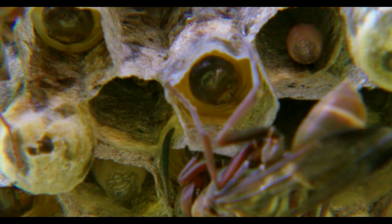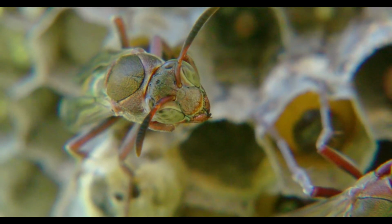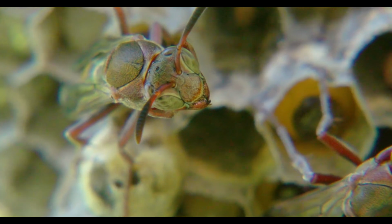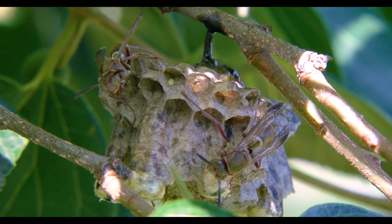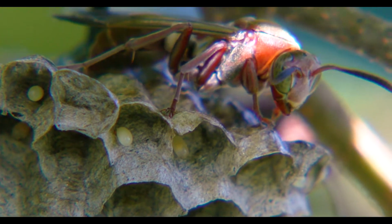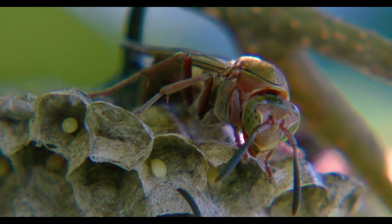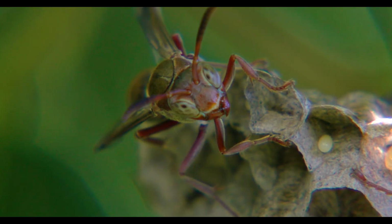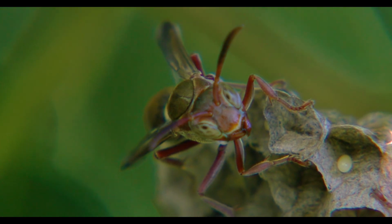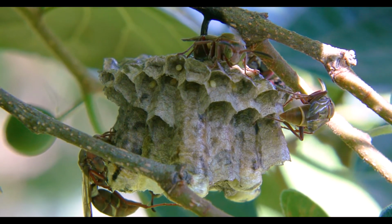Eventually, when it is ready to pupate, they will place a lid on top of that cell. But most importantly, they are protected from other predators. One can see how cells are added progressively, one next to the other. The eggs are monitored and cleaned regularly. As more females are born, so they are able to look after more, and so the colony grows.